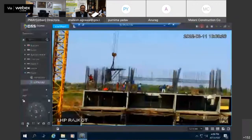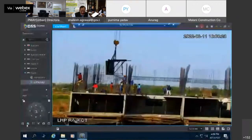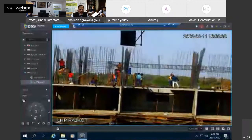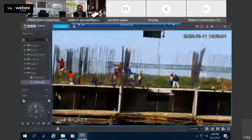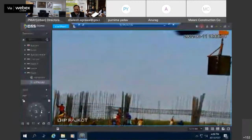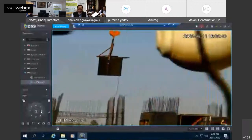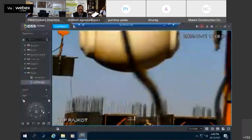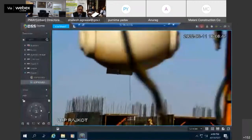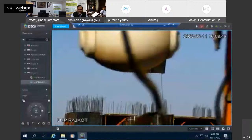Achha, now before that, you see, this is that L we were talking about. They are hoisting that L through the tower crane. It was first put down and checked for damages and all. Then oil was painted on the side where concreting will come. Now they are taking it to the designated location. So you can see. That's a very good shot.